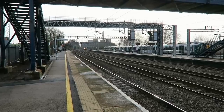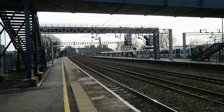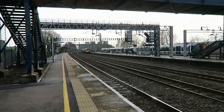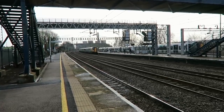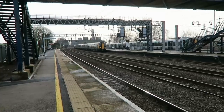This is the train going to Crewe, and the distance where we were watching that Pendolino is well over a mile, and you can still see its yellow end. I timed it, you know, trusting it was doing 100 mile an hour.